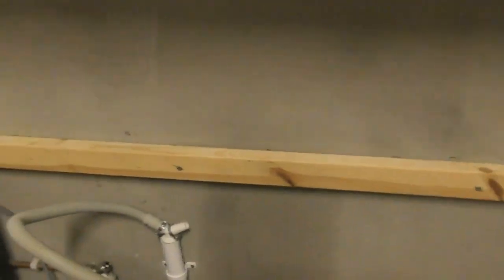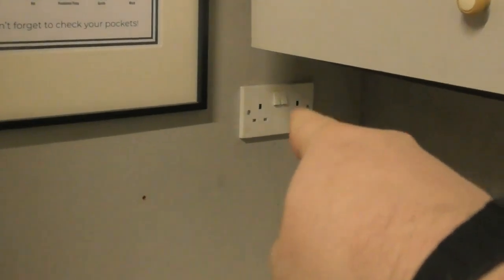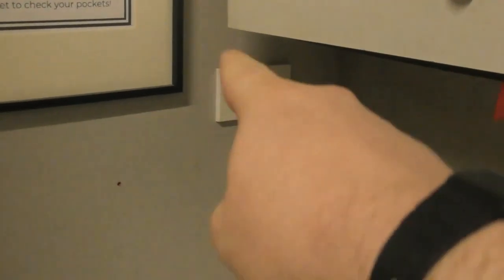But I think what's going to go right there is the plug socket, because obviously the socket is going to go possibly there, I believe anyway. As you can see, that's the plug socket, the old one we still have. But I think the new one is going to go there anyway.